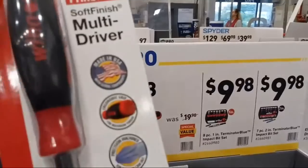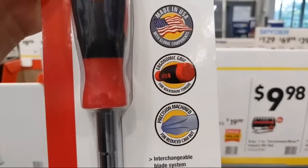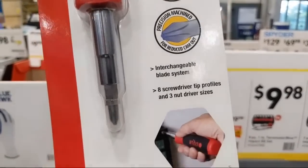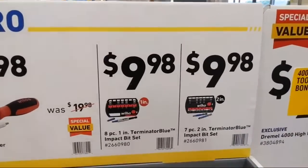Weha has their 11-in-1 soft finish multi-driver made in USA with global biomaterials. It's got an ergonomic grip. Look at that precision machining for reduced cam out. I like that. And they have a few driver bit sets.